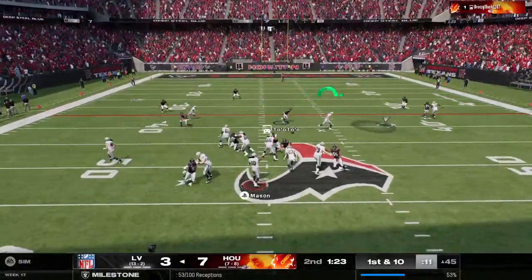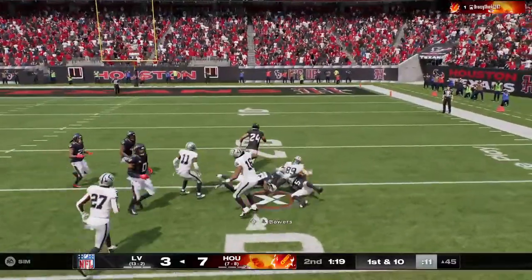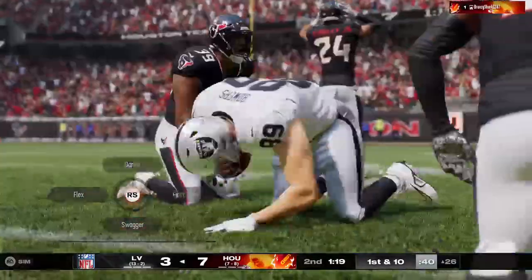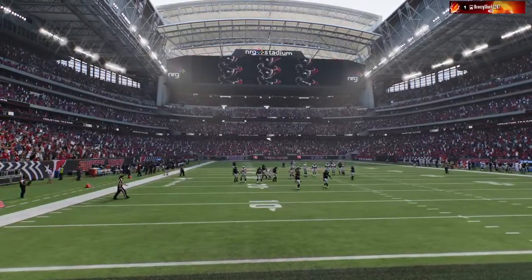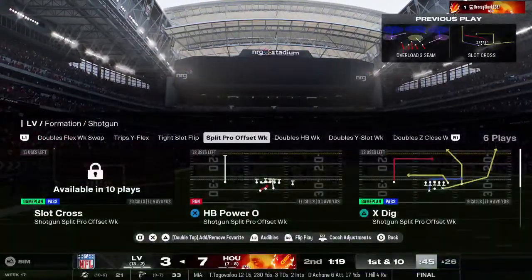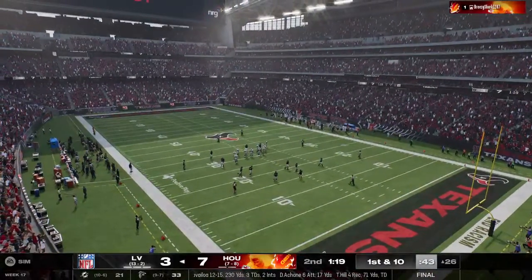On first down, he'll drop to throw. Short throw caught by Bowers. And he's going to get this inside the 30. Now the Texans will burn the first of their timeouts as they'll head to the sideline and talk over what to do next. 19 yards there on the catch and run.